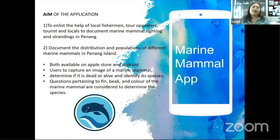Okay. I'd like to talk to you about a marine mammal app, which we have been developing in Penang. Basically, this app I've already introduced to a number of people. We have developed it for both Android as well as Apple. And the purpose of this app is to ask the people of Penang, or the public of Penang, to record strandings or sightings of marine mammals when they see them.